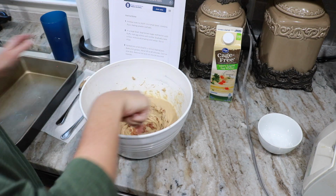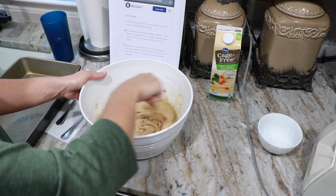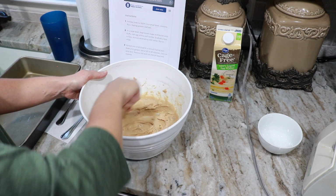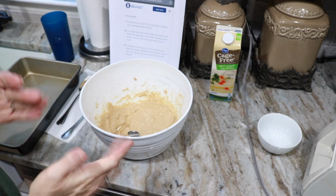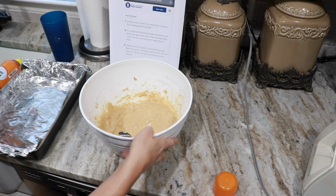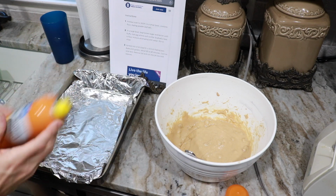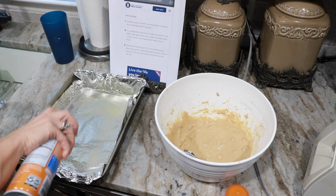And then I have a pan here ready. I'm going to line it with foil, and we are going to bake it for 20 to 25 minutes at 350 degrees. Okay, let me grab my foil, get my pan lined, and we'll get this in the oven. And I am going to spray my pan with just some of this butter spray, just so that it doesn't stick to the aluminum foil.